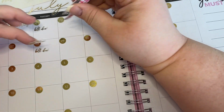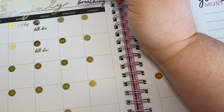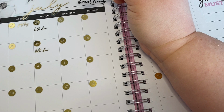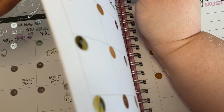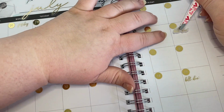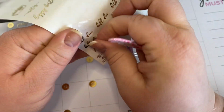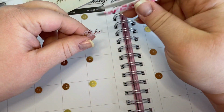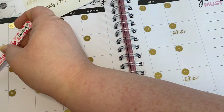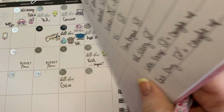So I have the 28th, the 15th. Let's see, I always forget. I have the 1st. And I'll tell you guys what all these bills are after I get these stickers down, because these are a little bit more of a pain. The 2nd, and I'm just looking at my previous month.